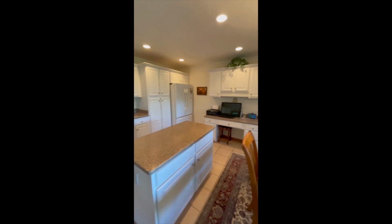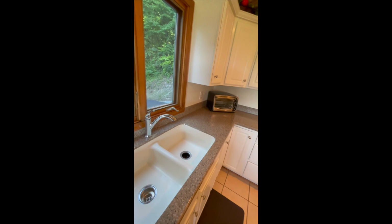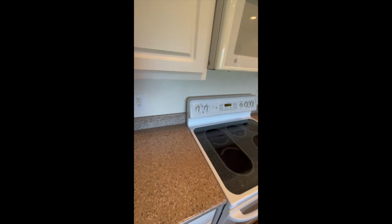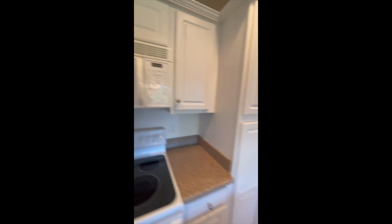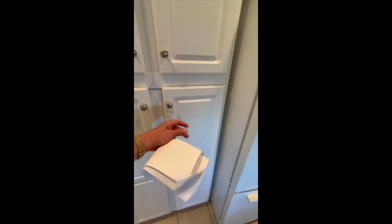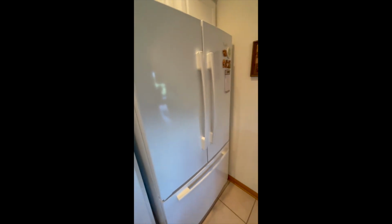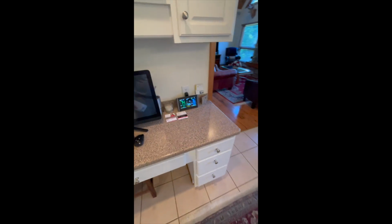Look at how clean this kitchen is. This is unbelievable. It's a nice countertop. They're not Corian. Doesn't feel like marble. Electric stove, microwave, cabinetry. Oh, look at that new feature. Plenty of room. And you could probably make slide outs here, so you could have drawers that come out. And refrigerator there. She's got this set up for a little office space.